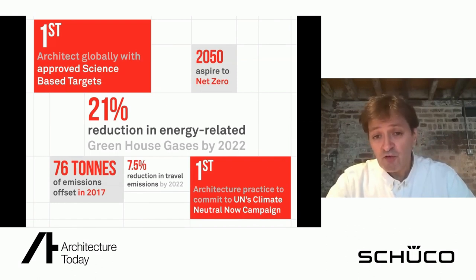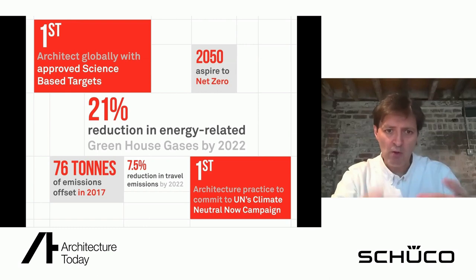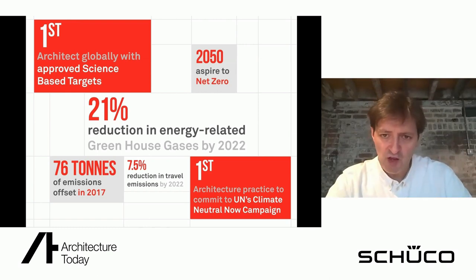But then some of the targets on here begin to look quite conservative. 2050 to aspire to net zero is probably now not good enough. And this is all stuff that we are going through as a recurring process to try and improve on all of those. And obviously the last year has had quite a significant impact positively and negatively on environmental footprints.